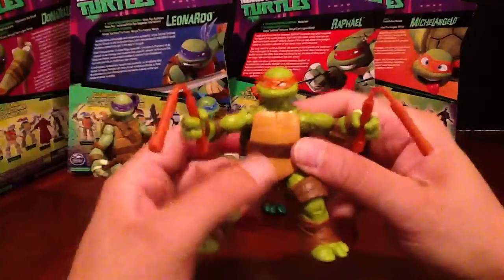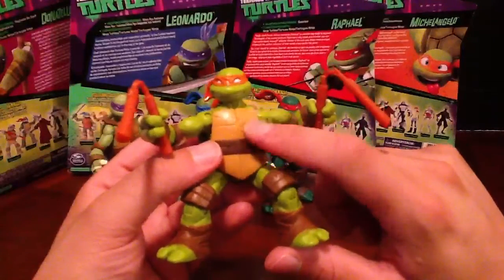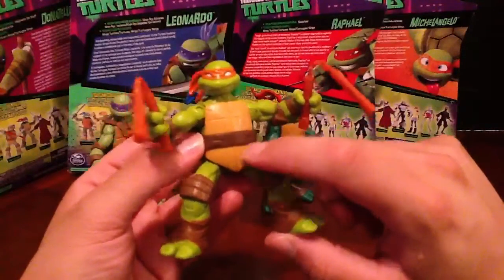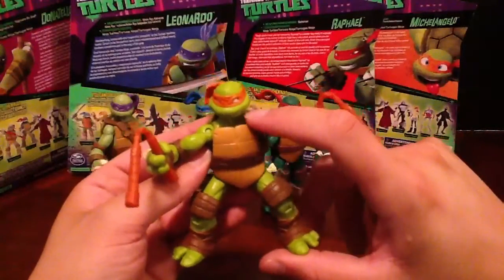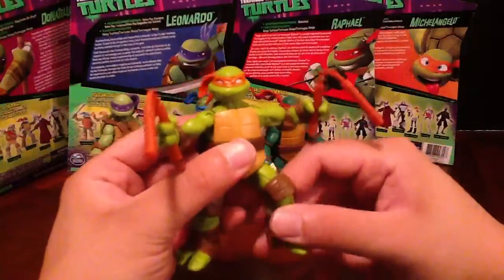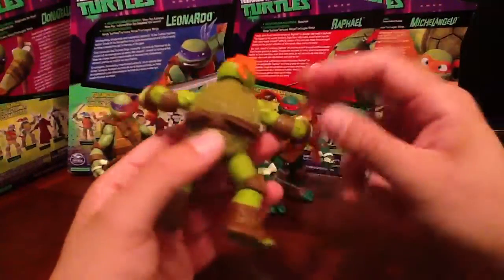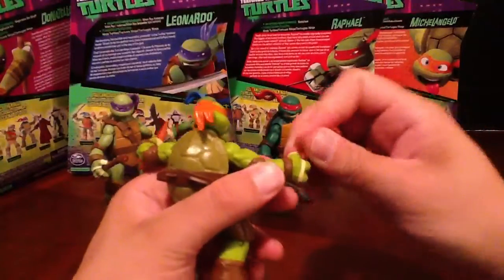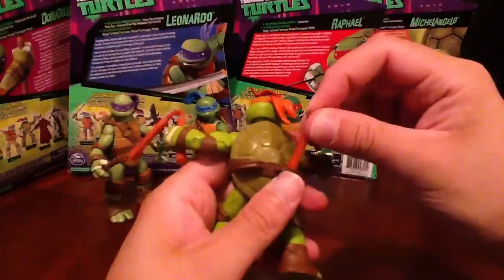What I really thought was cool is each of the Ninja Turtles has this under torso armor, and they have scratches in them. Raphael actually has a chunk missing out of this side on his chest, and I thought that was really cool. The belts do not come off on these guys. They're on there, so don't try and peel them off like on the old school Ninja Turtles. But what you can do, of course, is put the weapons in there.